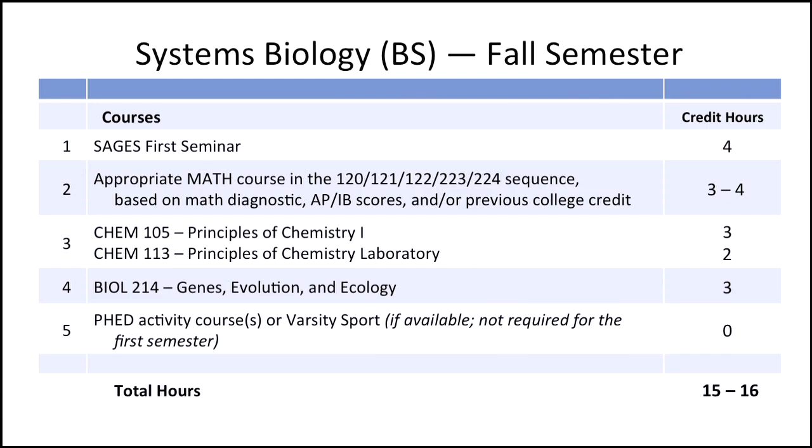So for systems biology BS, again, your first seminar, your appropriate math sequence, but for systems biology it needs to be the engineering math sequence, and it's a 4-semester sequence of math that's required for systems biology. Basically 4 semesters of calculus, Calc 1, 2, 3, and then differential equations, Math 224, at the end. You take first semester chemistry with the lab in the fall. That's for scheduling reasons. The first biology core course, but without the lab. Systems biology being a more quantitative mathematical sort of modeling approach to biology, does not have wet laboratory requirements for the biology core curriculum. And then your phys ed course.